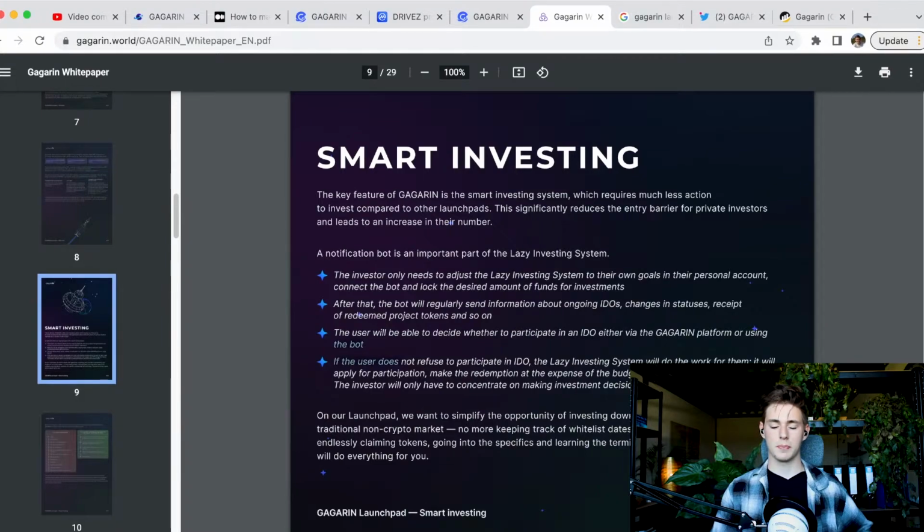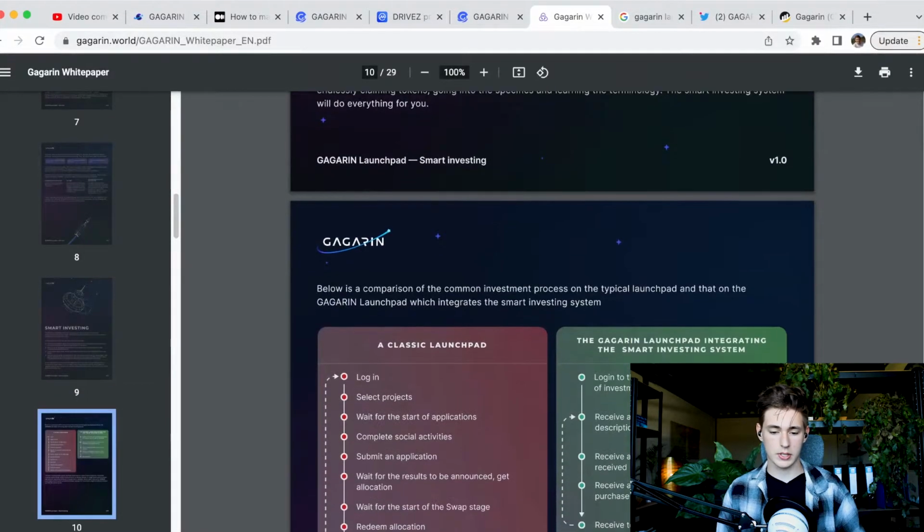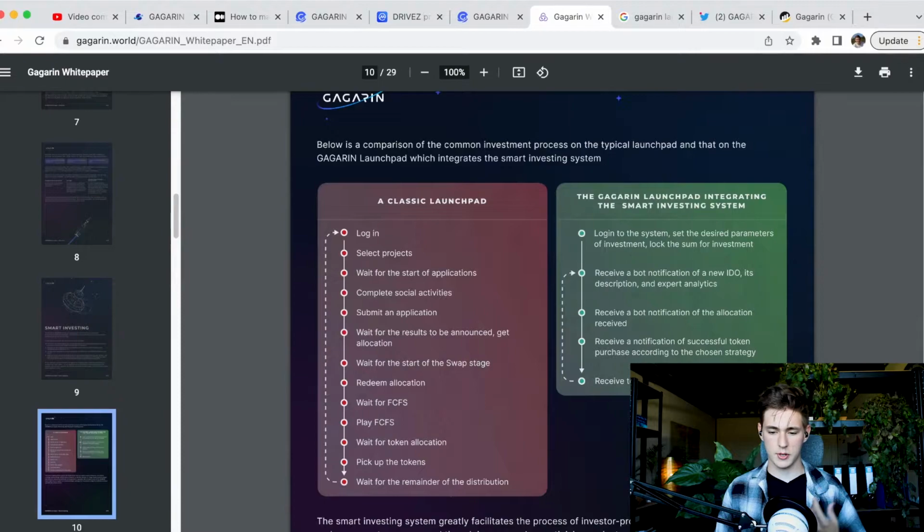Right. So this talks, you can pause it if you want to read up on it, but it basically talks about the automation process that Gagarin has developed, where staking, investing, and IDO selection can be, for the most part, automated. Now, what I wanted to show you, that's why I said I'm going to skip this, is a very easy graph where you can see a classic Launchpad versus the Gagarin Launchpad integrated with the smart investing system. Now, this is what I really wanted to talk about.